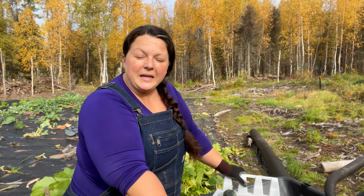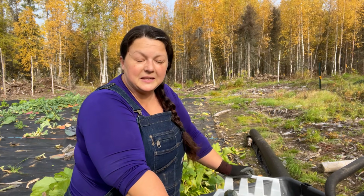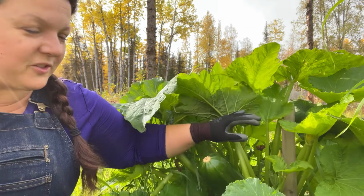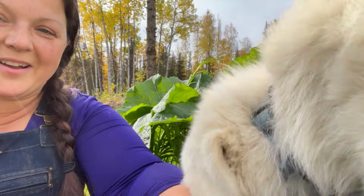But there's one more zucchini plant over by the beans that didn't grow. And I want to show you something cool about a zucchini plant. Hi, girl. Okay, I'm hoping to show you this. You'll have to forgive the panting dog in the background.